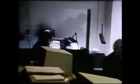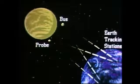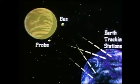We're waiting now for word. Roger that. Okay, we have it. We have the communications now. We can hear the transmitter from the sounder probe. We're right on time. Probes on and locked up.